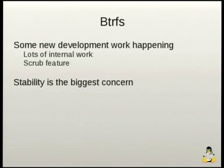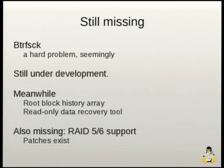Well, a lot of development work going on, but not a whole lot of feature work at this point, because they're really focusing on stabilizing and getting to the point where they can declare this file system to be production ready. So that's where a lot of the effort's going. There are some open holes still, the main thing being the lack of a file system checker, or more to the point, a file system repair tool, which is a really hard problem to solve. So we don't have that.